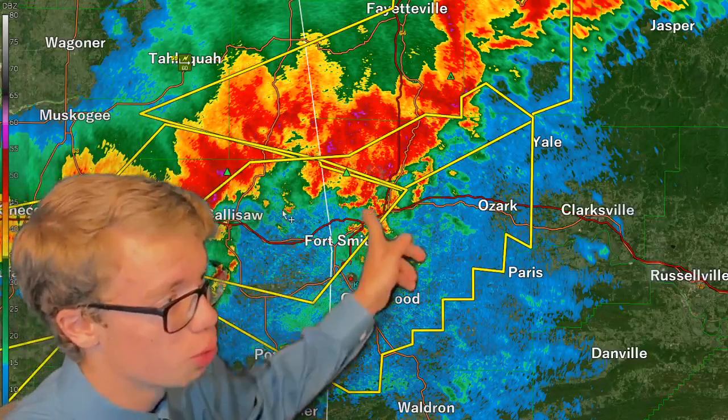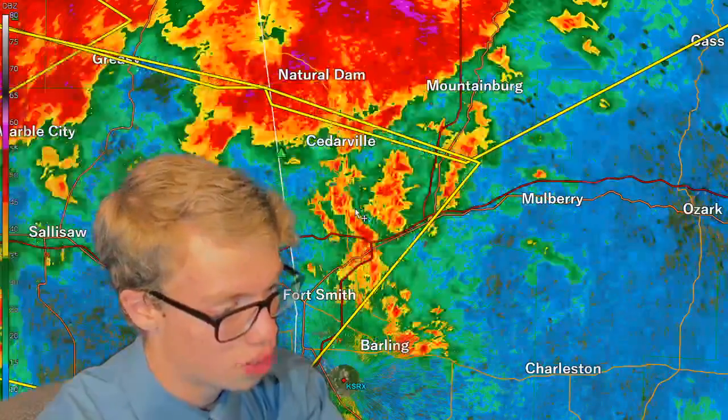Tracking this thunderstorm right now. As you can see, it is pushing through the Sallisaw area. It's about to be going through Fort Smith. It's actually going through Mountainburg right now. So it's about to be going through Alma as well. Cedarville's getting this right now as well. Velocity map shows it's about to go through Van Buren as well. Cedarville's getting this for sure.